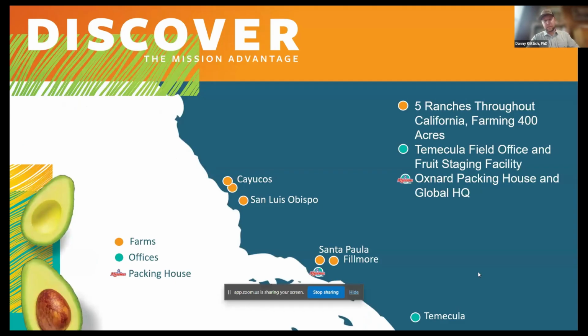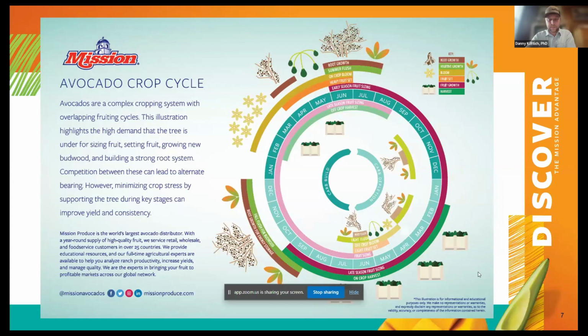Zooming into California, which is where my responsibilities lie, we farm 400 acres of avocados distributed across 5 ranches, 2 in Ventura County and 3 up in San Luis Obispo County. And my role is to help communicate the tactics that we have found successful in pushing yields on our farms out to growers, and help growers strategize about increasing yields, and that way we have more fruit we can buy from you. So that's the selfish goal there.